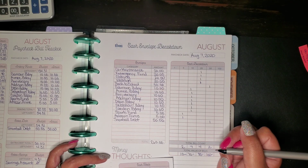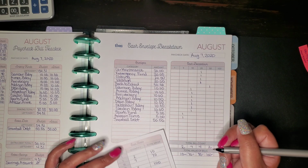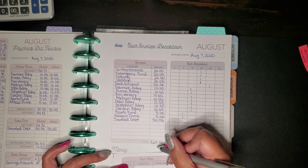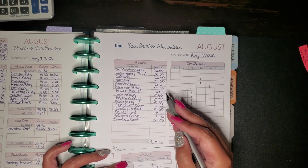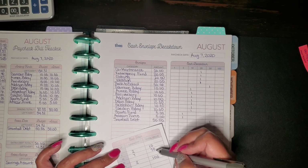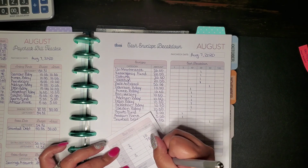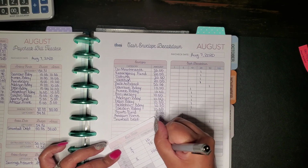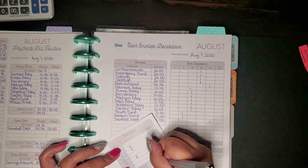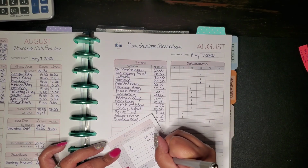So I feel like I'm missing a lot more, but so 260 minus the 80 is 180. So we have, yep, okay, so that ends up being the correct amount. I just wasn't sure, just off the top of my head. So this is $180.